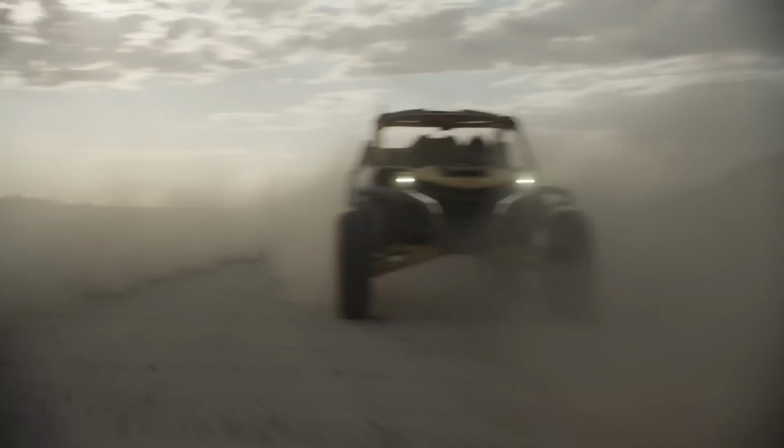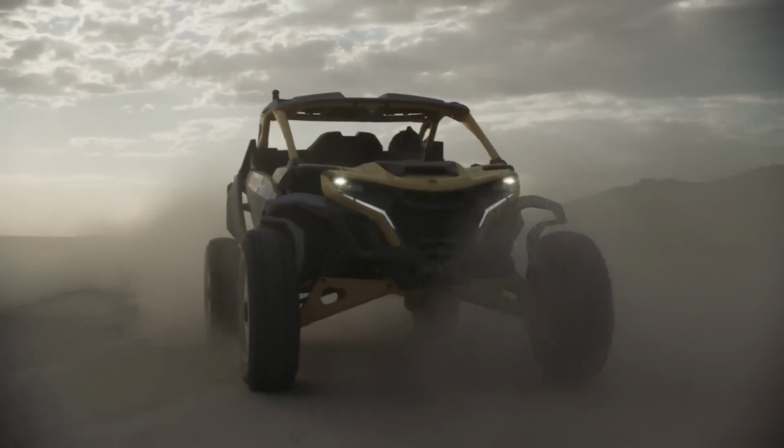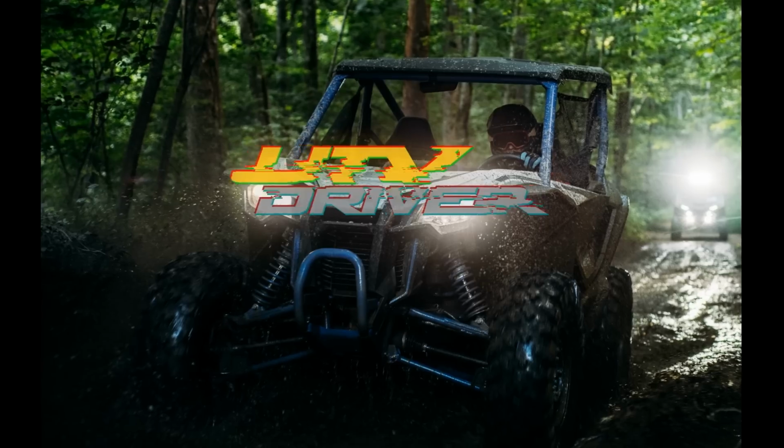We're talking more power. We're talking a trick transmission. We're talking more wheel travel, more ground clearance, a better interior. We are talking an all-new Maverick from the ground up that only shares one thing with the old guy. That's the seats. I'm Aaron, that's Zach, and this is everything you need to know about the 2024 Can-Am Maverick R.